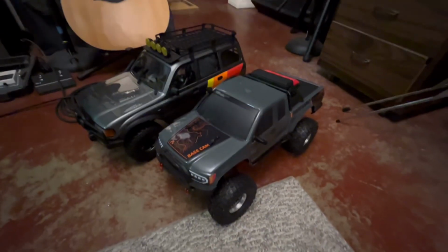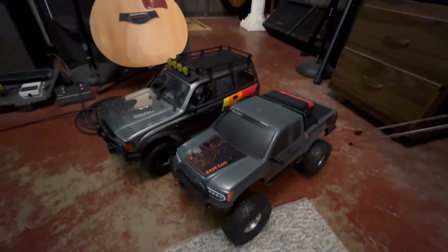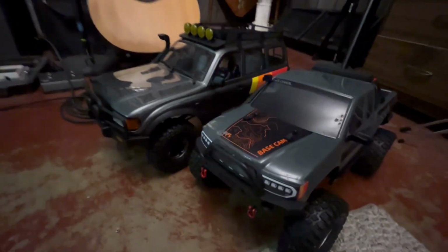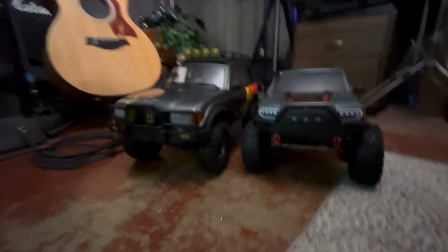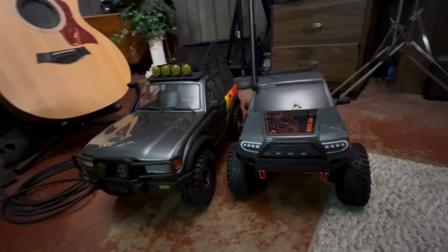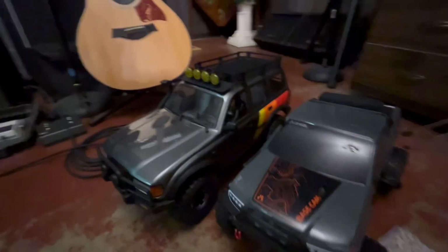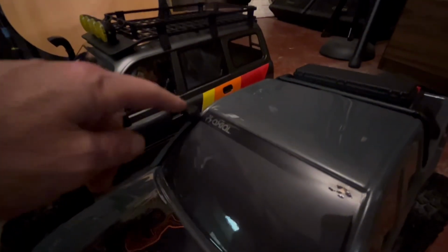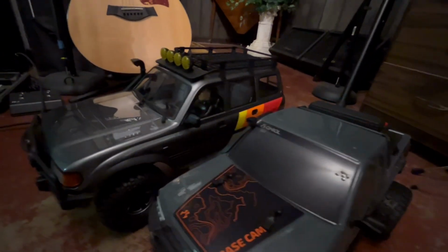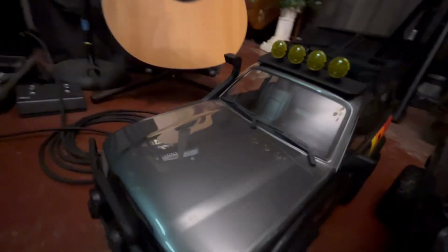All right, there's the Axial Base Camp next to the FMS LC80, and you can see the size difference there between the two. It may not show up quite as much on the camera here, but in real life you can really tell the difference. The one thing that's really noticeable is the air intake, or the snorkel. The one on the Base Camp looks good, looks scale, and then you come over to this one and it just looks giant compared to that one.